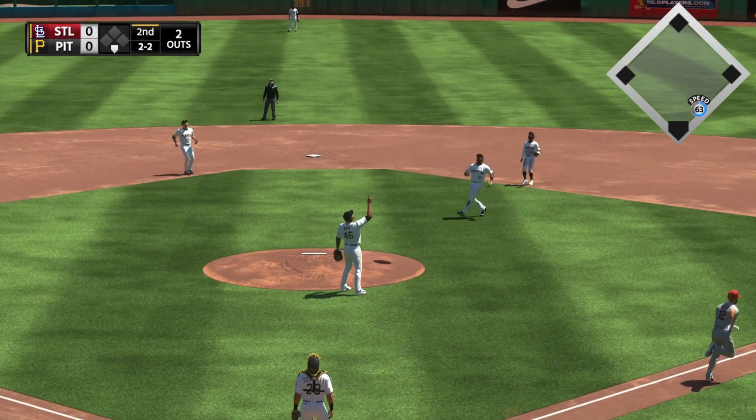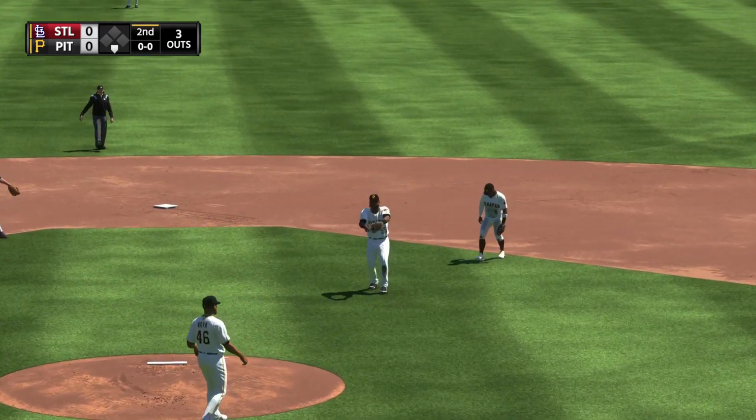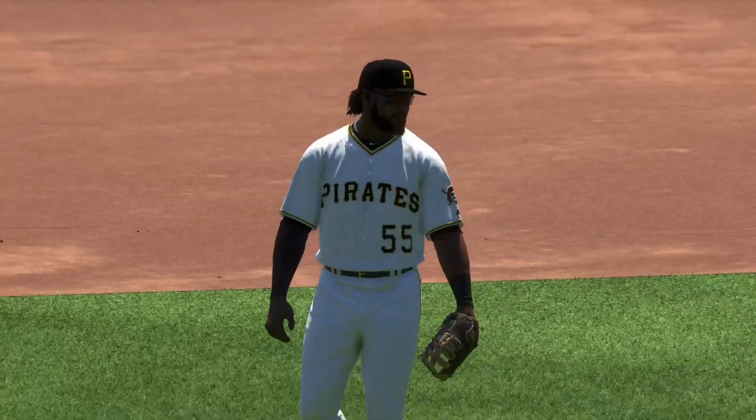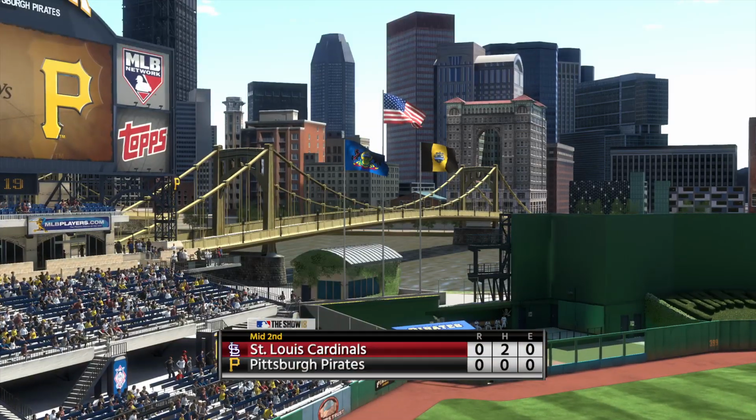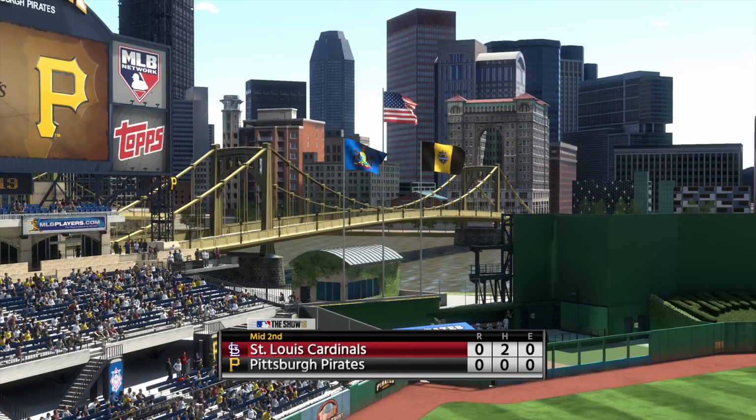Popped high in the air. Bell has a play, makes the catch, and that'll retire the side. 1, 2, 3 go the Cardinals. We'll go to the bottom of the second. No score.